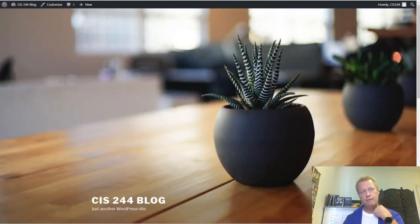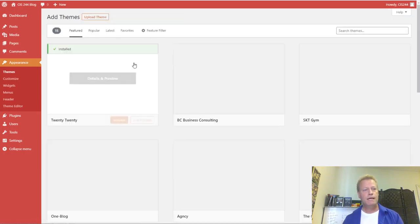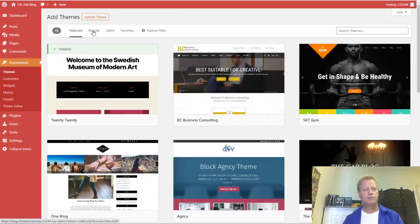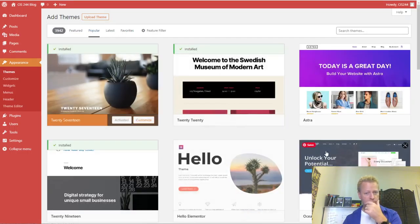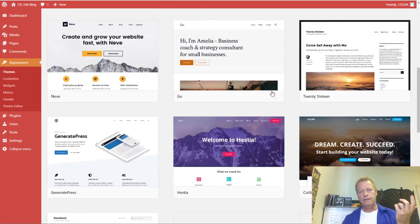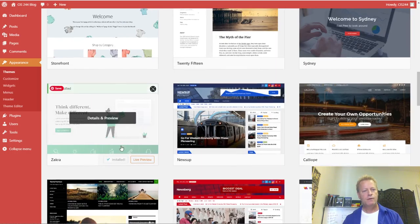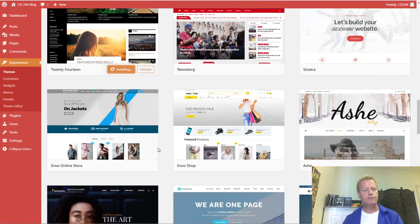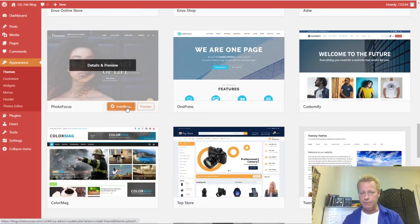It doesn't mean you have to use these, because you can go here and say add new right there. And then over here you can go into the featured, popular, latest, or favorites. I go to popular, which just goes by the number of people using them. And I can install any of these themes. I can go on one of them and say install, and install this other one. Now installing the theme doesn't mean that they get used, it just means they're available for you to use.